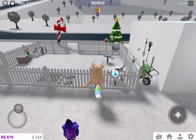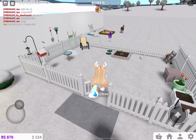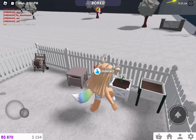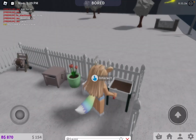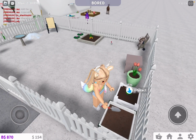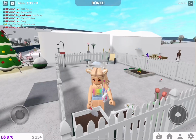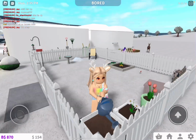Here is my garden, of course. It's very beautiful. We can open this and close that. I worked really hard on this garden, so we can plant something. We can plant some mushrooms. And we can go over here, carefully just plant our mushrooms. Nice and easy. And then we'll just water them until we're going to see a tiny mushroom growing.